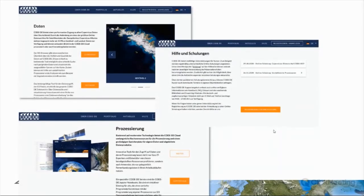So you saw on the landing page, or that front page from the website, that we have designed three parts of the website. One is called data, one is called processing, and the other one is help and support. The website is bilingual, German and English. These are the German examples now. And I want to guide through some of these aspects right now in the following slides. Next slides, please.